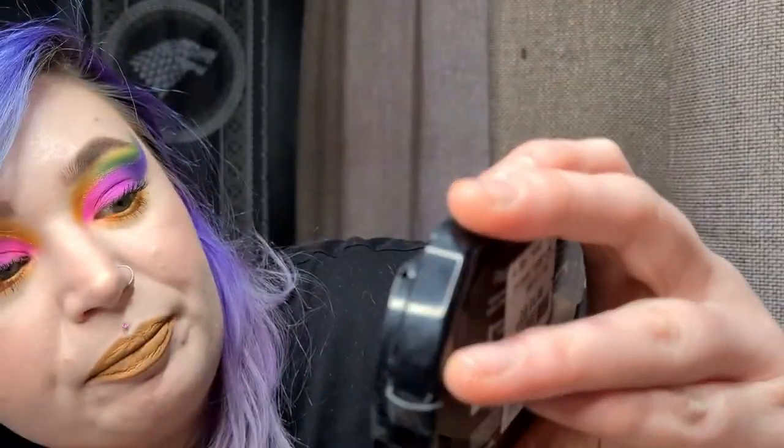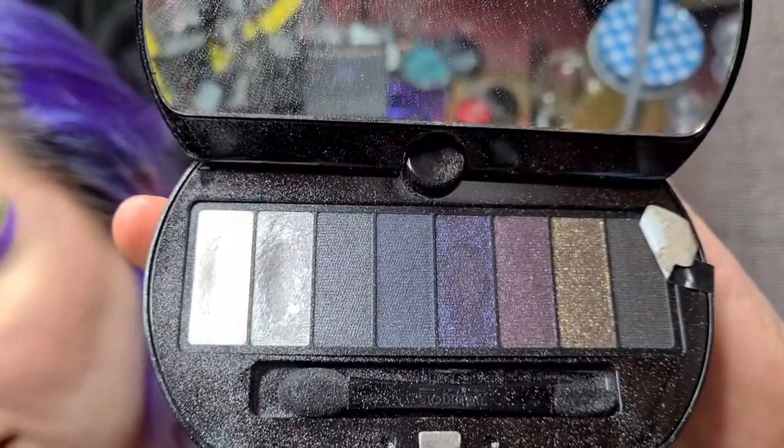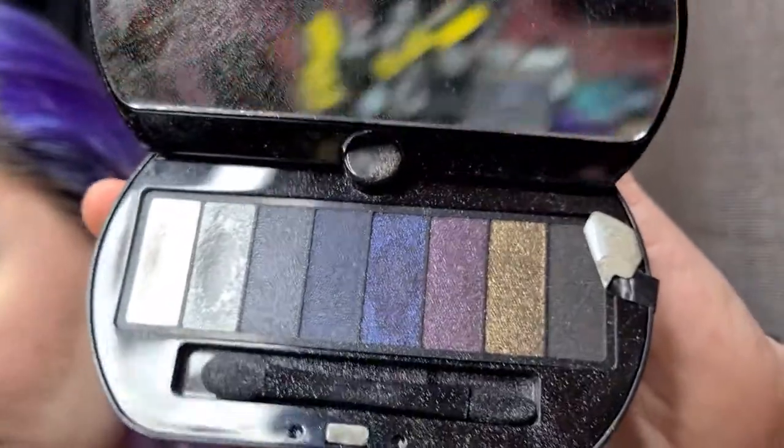This, god, I've had this for so long. I got this in TK Maxx, paid like $4.99 for it. It's a Bourjois Paris Le Smoky palette, and you can tell I pretty much only used it for the white and the silver for smoky eyes, and that was it. I used this to absolute death when I started doing makeup, because I would put a bit of black on and then put the silver or the white just on the lid, and that would be it. Yeah, I used it to absolute death, but now I don't need it anymore, so that's going.